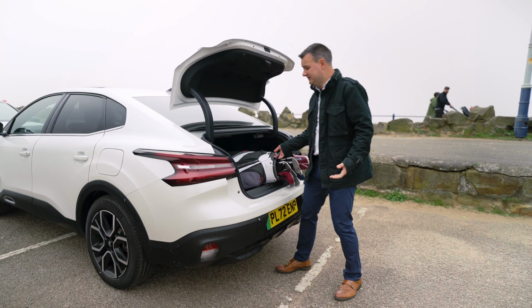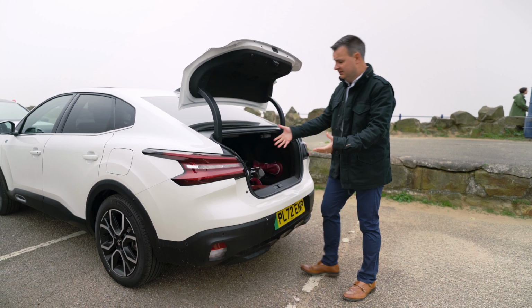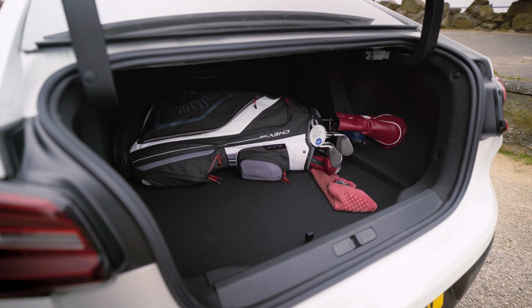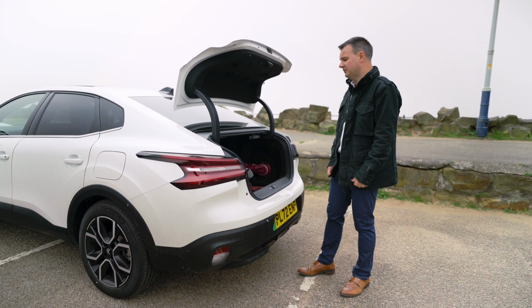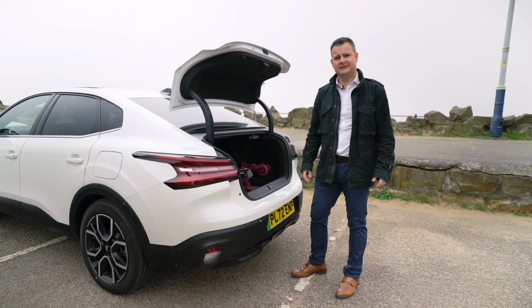And as you can see, once these are in, there's plenty of room for a trolley to fit in as well. So overall, it's a really practical boot space. Loads of room for lots of suitcases. It's a really, really usable big boot.